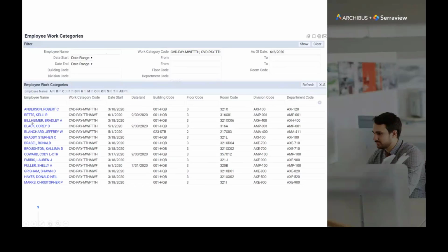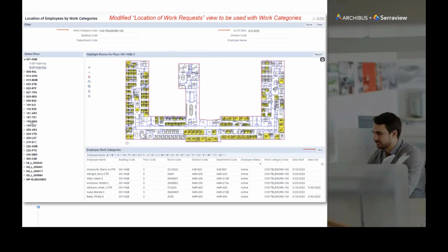As blue links, we can click on those employee names and further edit that information or add a new work category if we needed to. So once we have all that data in, we can use views within Archibus to highlight that information on a floor plan. So this was kind of the flexibility of Archibus.